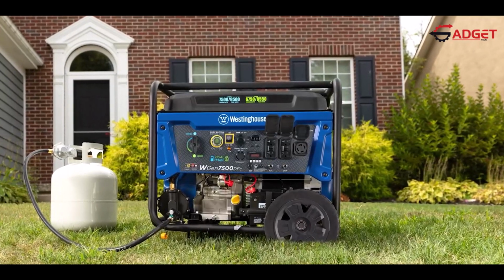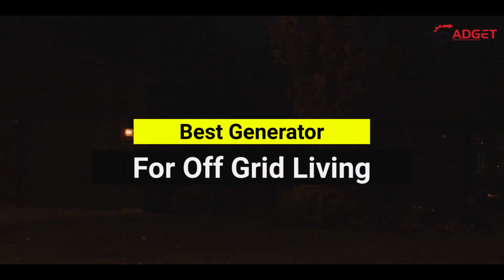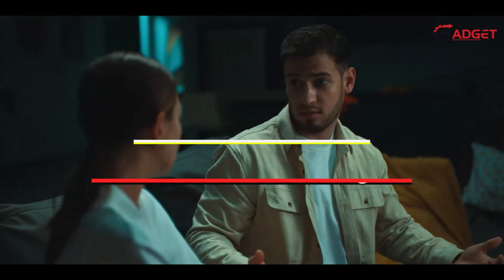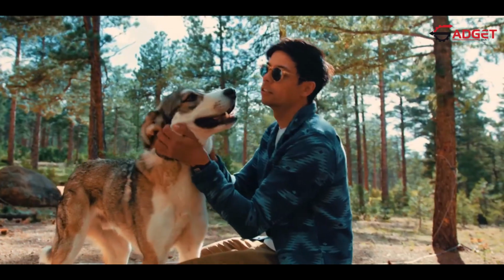Looking for reliable power when you're far from the grid? In this video, we'll review the best generator for off-grid living, built to handle everything from remote cabins to camping adventures. Let's find the perfect off-grid power solution.